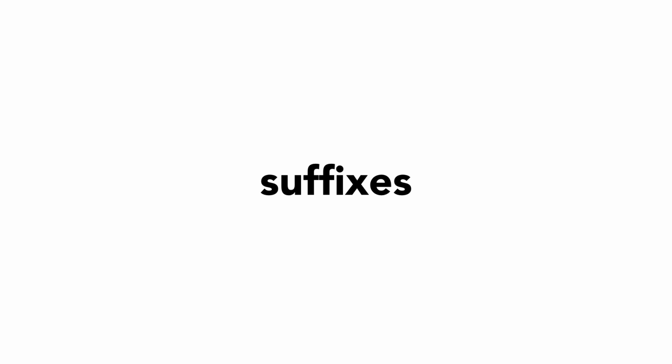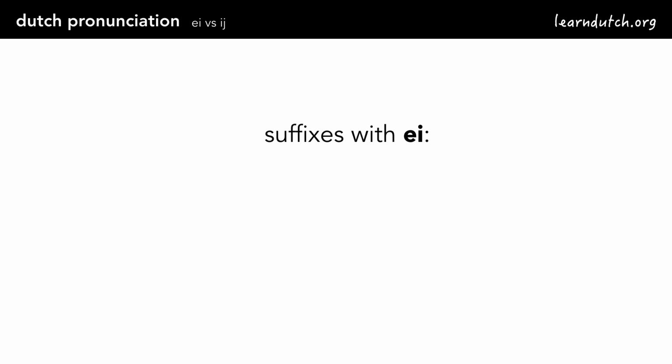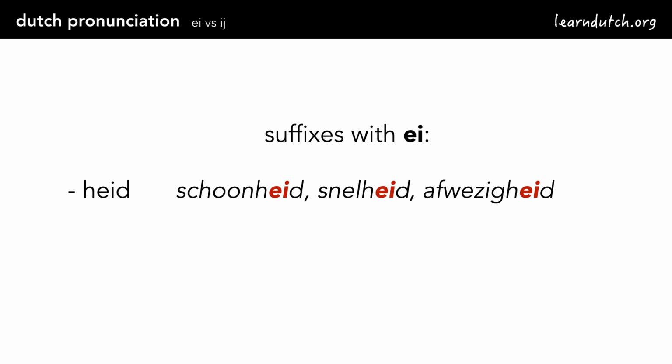Another rule, the suffixes. The korte ei is used in some suffixes. Examples of suffixes in English are able as in capable or ment as in government. The most frequent suffixes with the korte ei are heid: schoonheid, beauty, snelheid, velocity, afwezigheid, absence, and tijd, kwaliteit, quality, kwantiteit, quantity.